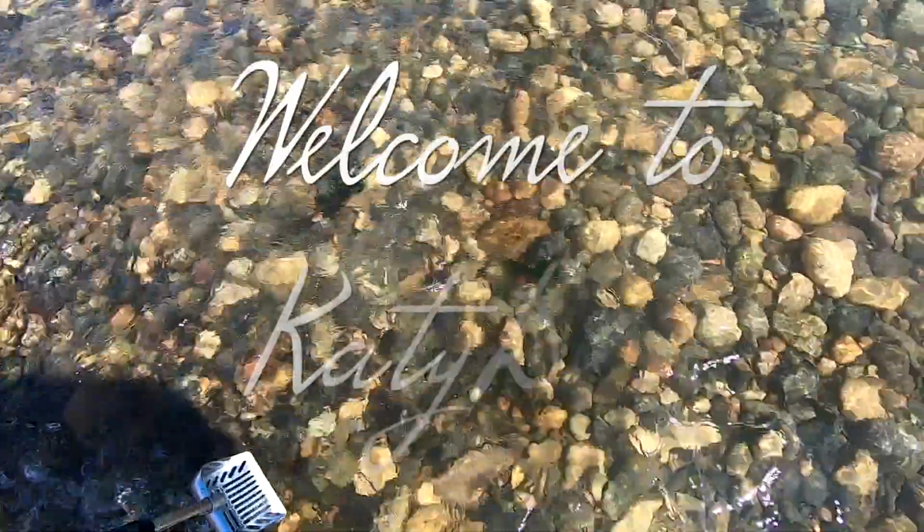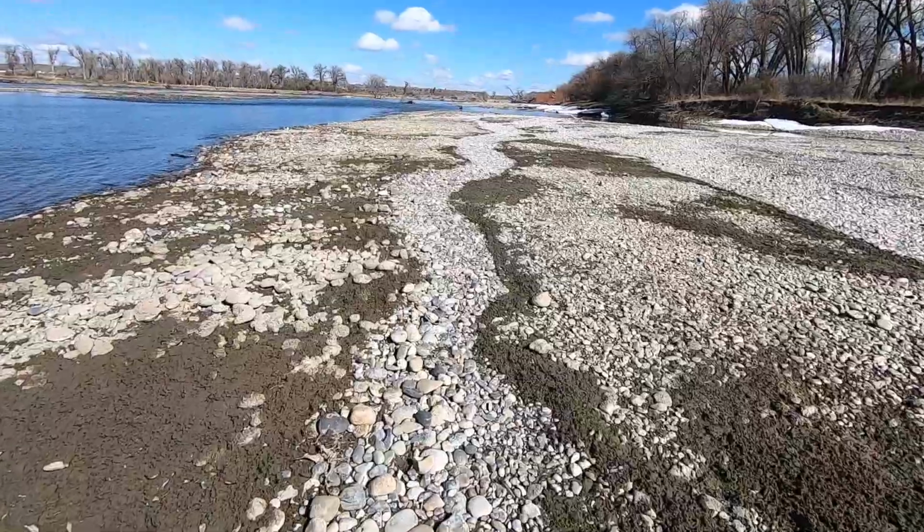Today we are going to go to an island after the river has dropped, see if we can find any more awesome things. This is really cool because there's a beaver dam that has made the access to the island a lot easier. So come along, let's see what we find. So many beautiful rocks.